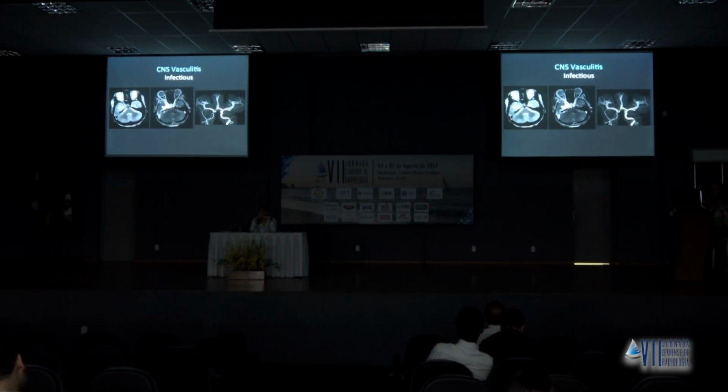So this is a child with an infection, because infection can also result in a vasculitis. And here we have this mastoiditis. You can see the flow void within that internal carotid artery asymmetrically smaller, involvement of the cavernous sinus. We have an abscess present here.